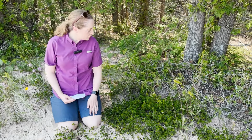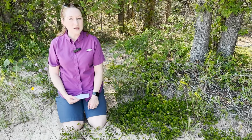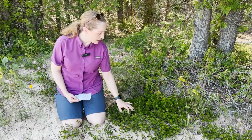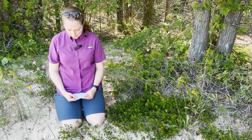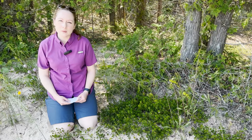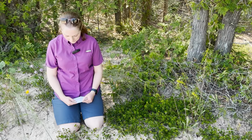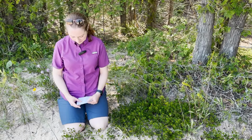It has a coefficient of conservatism of 8 out of 10, which means when you see it, you're in a pretty special, relatively undisturbed natural area. And this one's rated upland. You usually find it in drier site conditions. It is in the Ericaceae family along with blueberries and cranberries, but it is one of the few species in that family that's not necessarily characteristic of acidic sites.